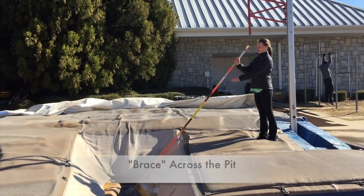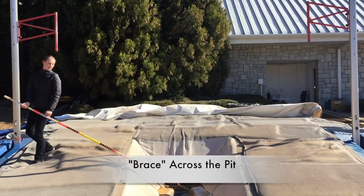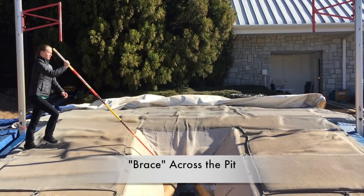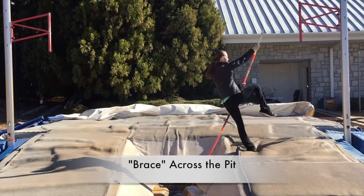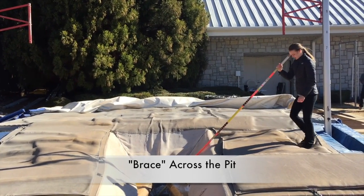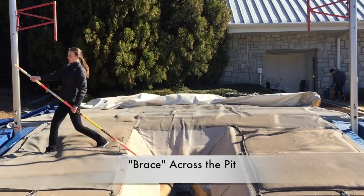The next drill is brace across the pit. This is another Dave Butler drill that we got from Petrov's Brace to It. It's a safe and simple way to keep our beginners behind the pole. They find that staying tight in this drill is easy and it makes sense. And note that they are not trying to bend the pole, but as they brace, the pole will bend.